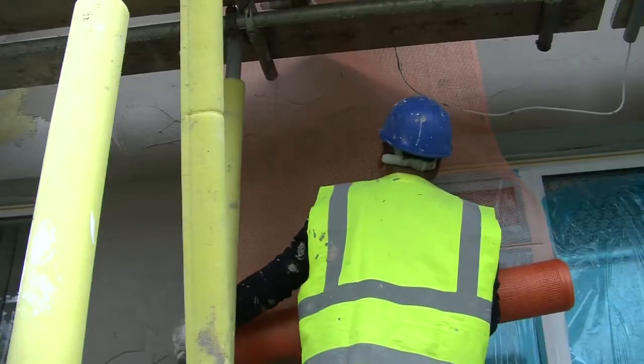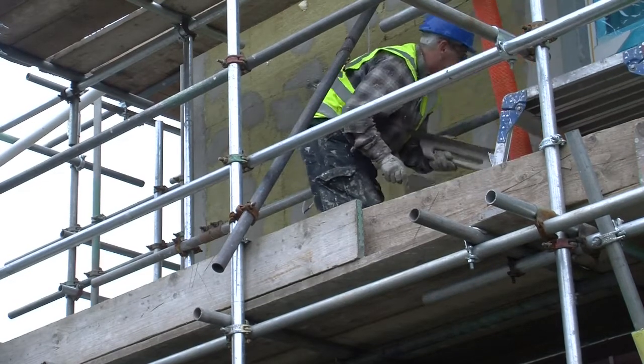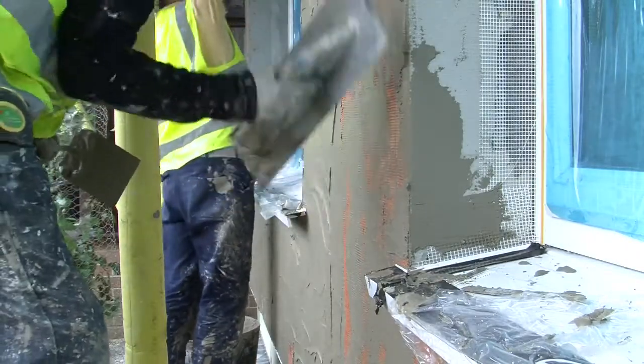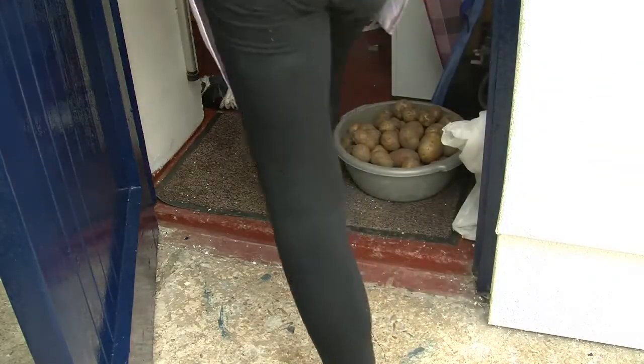The scope of works includes external wall insulation and boiler upgrades with associated enabling works, which will all help to improve the energy efficiency of these properties and make the householders feel more comfortable and warm. This will also benefit the residents by reducing their fuel bills.